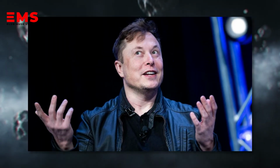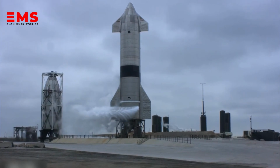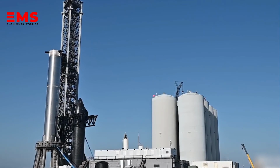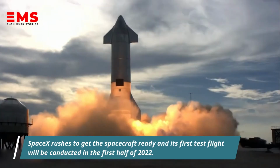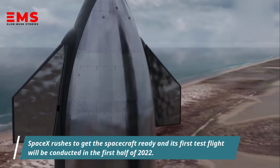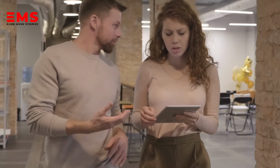The practical consequences of following this philosophy have been seen in Musk's past and upcoming projects. Starship is something really unique and has a next generation design. Without a doubt, it will be the most powerful spaceship ever constructed. SpaceX rushes to get the spacecraft ready, and its first test flight will be conducted in the first half of 2022. There we have it, which brings us to the end of today's video.